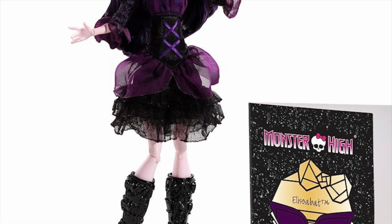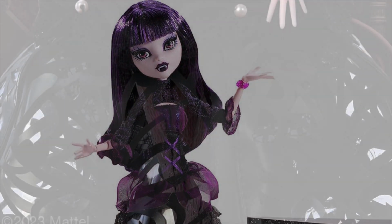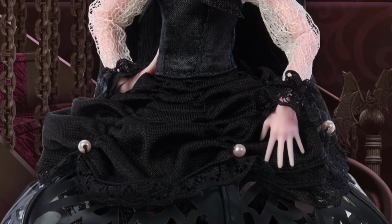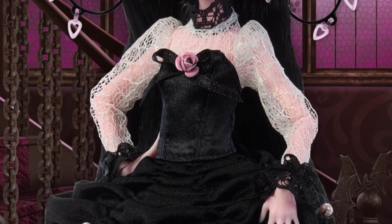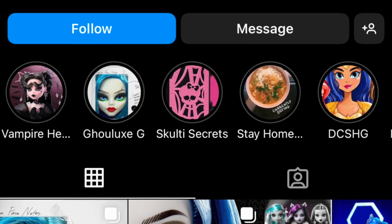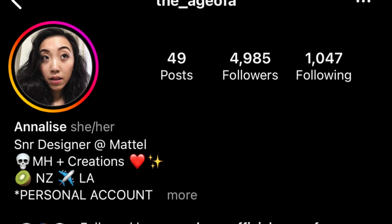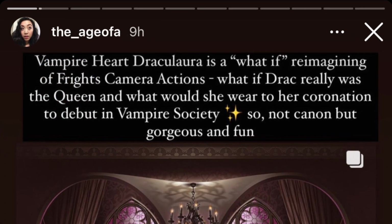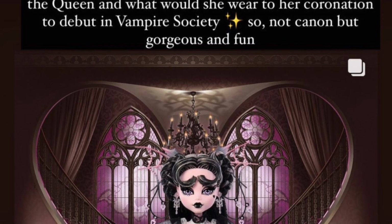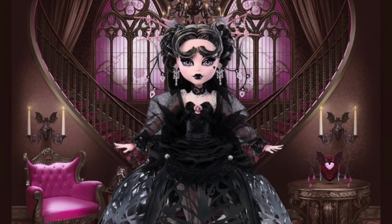Yes. Something cool about this is we do actually have quite a bit of background information on the doll in terms of details, inspiration, and the process of designing and producing her, courtesy of Annalise, or the _Age of A on Instagram. She is, to my understanding, one of the primary designers of this doll. And she mentioned that this doll specifically is an imagining of what if Draculaura really was the vampire queen, and what would she wear to her coronation to debut in vampire society. So there is quite a bit going on with this doll.